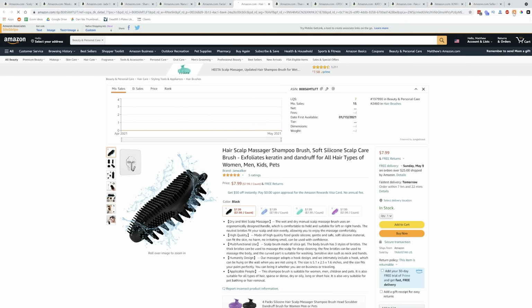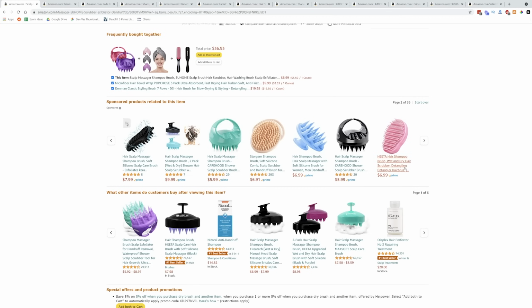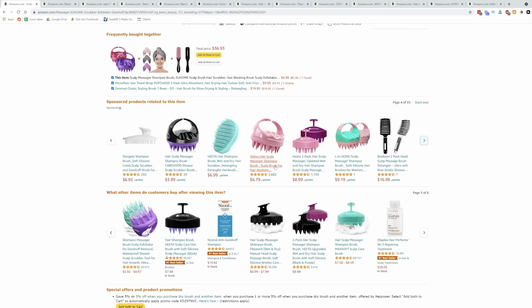Look right here. How much money is this one making? Okay, so that's not making any money. Right away, we know. Jungle Scout told us not good, so we leave. We go back. It's better to click on something with a higher amount of reviews. If it has a higher amount of reviews, there's a higher chance it's going to make more money.